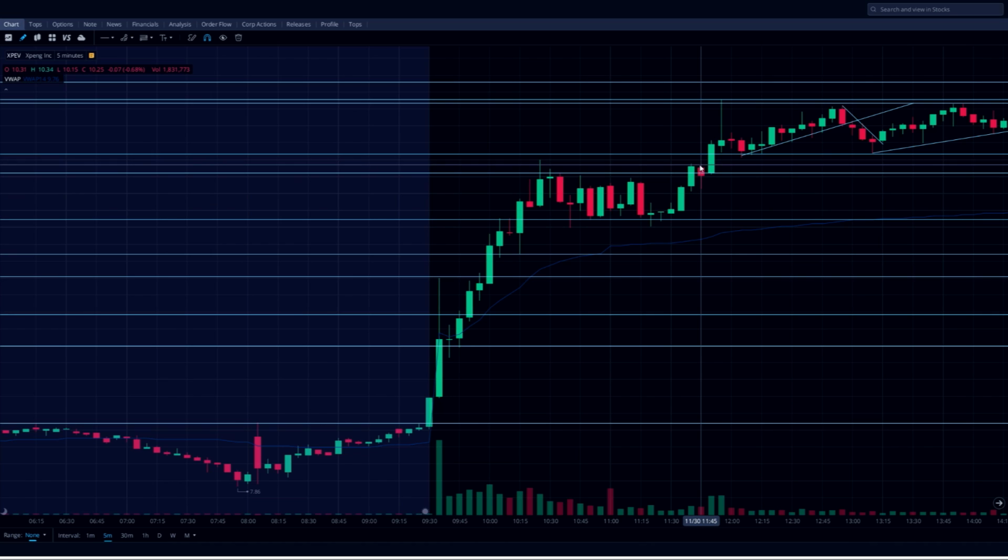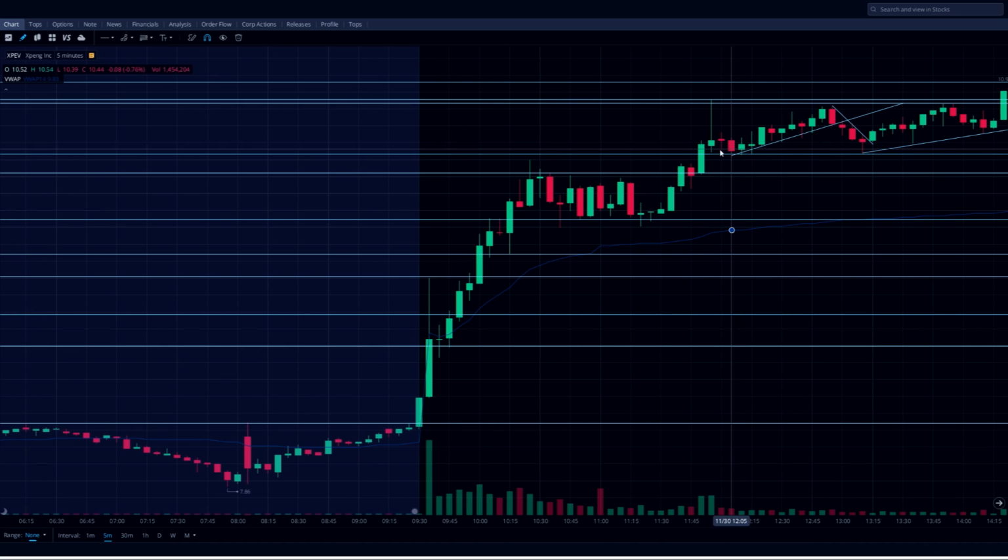We ended up testing that high of day, breaking through it, testing 10.80, 10.90. That area is where we got our high of day. We rejected and came down. This is where we saw a bounce, right? So I also want to draw this line out for the next time that we come down to that 10.40 area. I want to be a present buyer. I want to be ready. I want to have my line drawn out. So we saw a bounce.